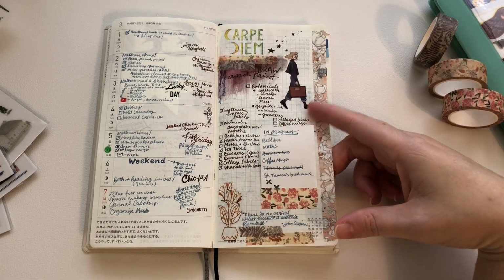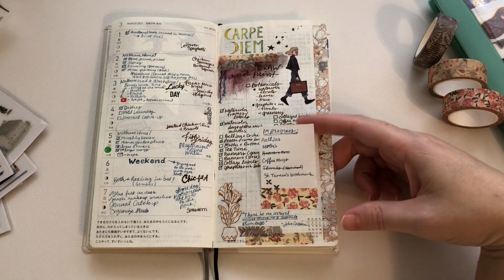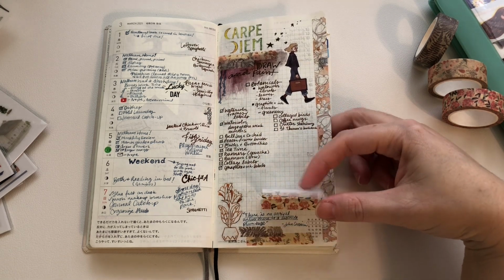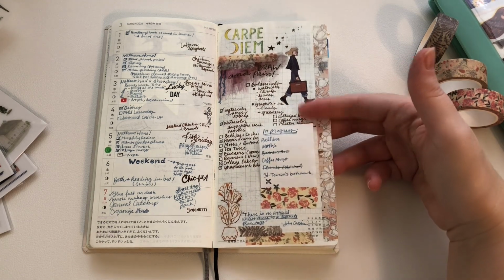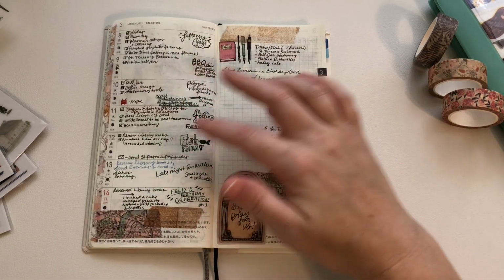This is my faux post-it note. It's a small piece of Tomoe River paper with washi tape. And I think it's prettier than a post-it note.